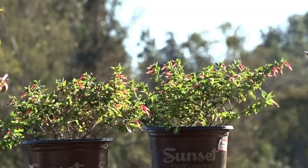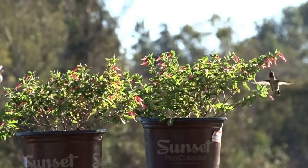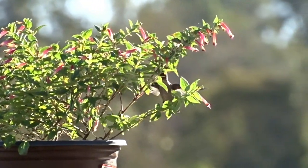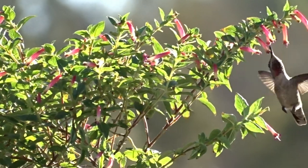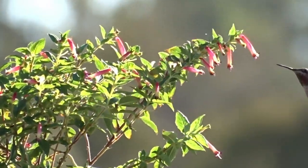Set them up where you can bring them in for a few months during the winter and then put them back outside for all the birds and the bees and the butterflies to enjoy. In the house, you want to make sure you don't overwater it. They don't like their feet that wet. So you just water it as needed. Keep them a little dry. And if you can, keep them warm above 60 degrees and you should be good to go.